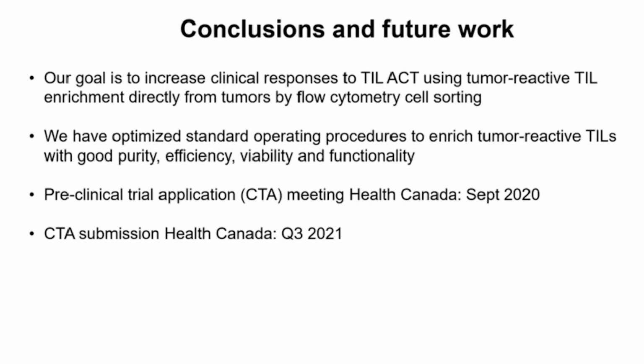So in conclusion, our goal is to increase clinical responses to TIL-ACT using tumor-reactive TIL enrichment directly from tumors by flow cytometry cell sorting. We have optimized standard operating procedures to enrich tumor-reactive TILs with good purity, good efficiency, very good viability and functionality. We have done our preclinical trial application meeting with Health Canada last September, and we hope to file the final CTA submission later this year.